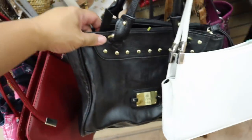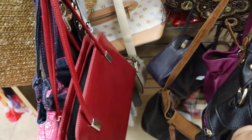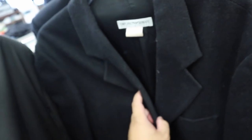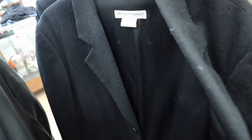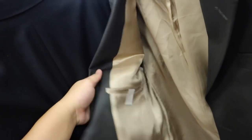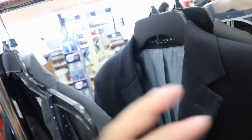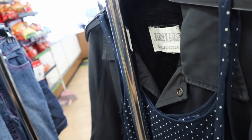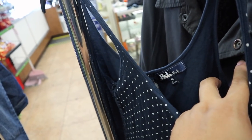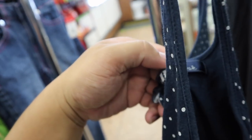Style & Co. Nicole Miller. An Emporio Armani. Ooh, Emporio Armani suit jacket. From Van Canada. Hugo Boss. John Mayer, California. I can't even read what this says.